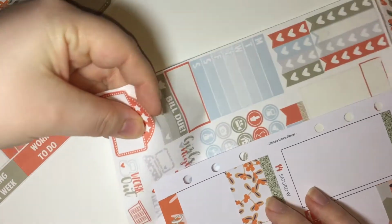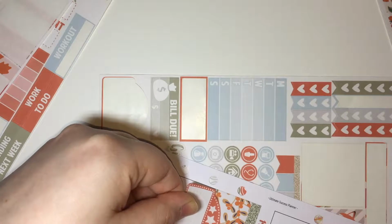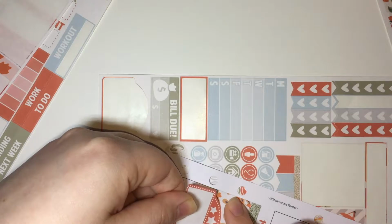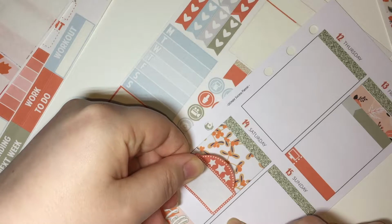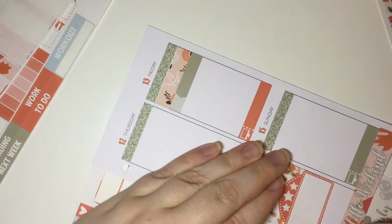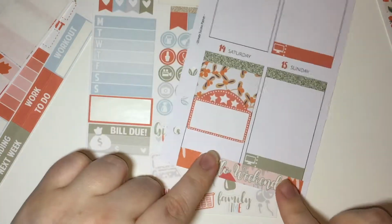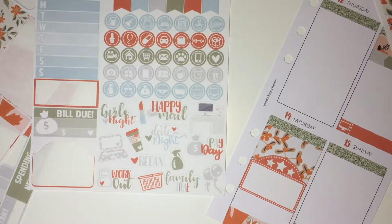We're gonna do move my keys. And we're somehow gonna line that up to make it work. There we go. Little movie marquees, and then what else are we gonna put there?